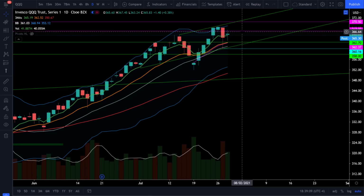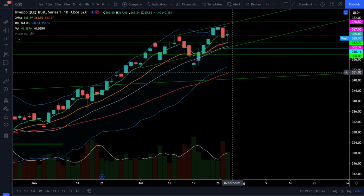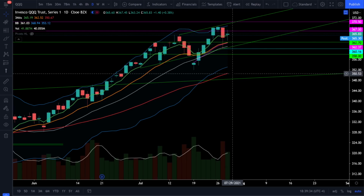We still have plenty of earnings to get through in the rest of the week and plenty of speculation that could happen. The triple Qs will look like they're starting to roll over below 361, and then you'll be looking for critical support at 360 and 358. The 50 EMA is all the way down here at 350, so if you do see price action breaking below $360, you will want to pay attention to that critical level.